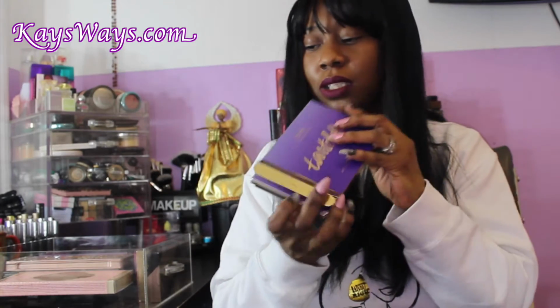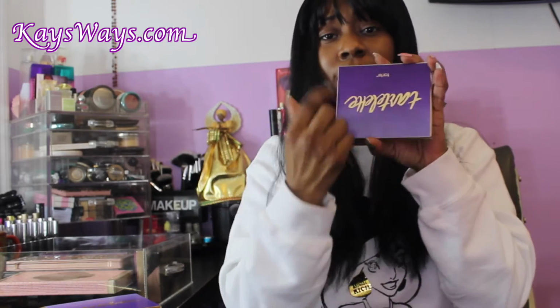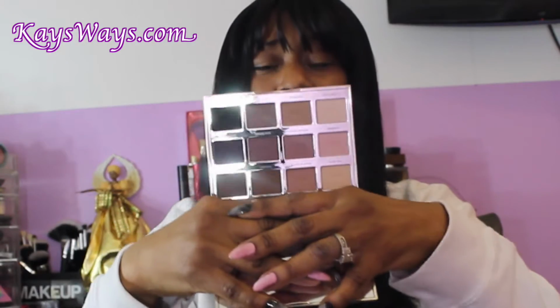This is the newest palette in my collection. This is the Tartelette palette. Love the packaging on this palette, even though it does leave fingerprints on it. First of all, the mirror in here takes up, you see the size of this? The mirror is the entire part of the top. So freaking love that. That mirror is bomb, and so are the eyeshadows.